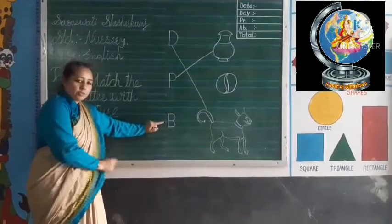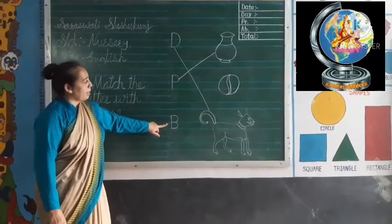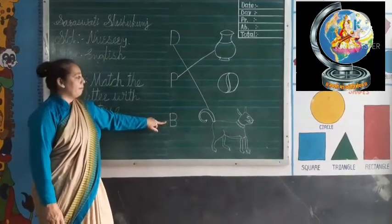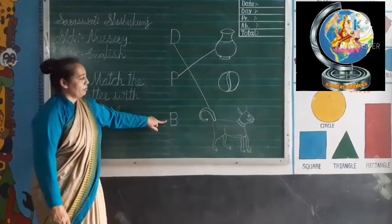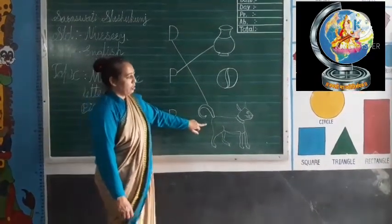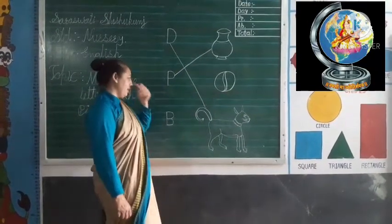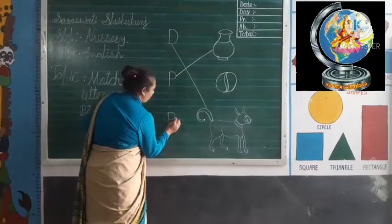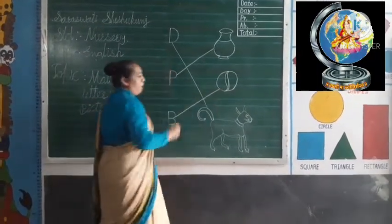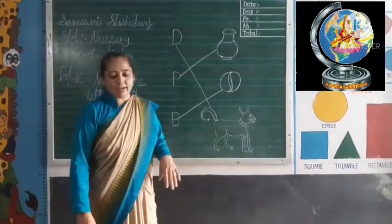Okay, which letter is this one? Capital letter B. B for ball. Come on, find the ball picture. Is this a ball? No, this one? No, this one? Yes, very good. B for ball. Okay, all of you understood? Very nice.